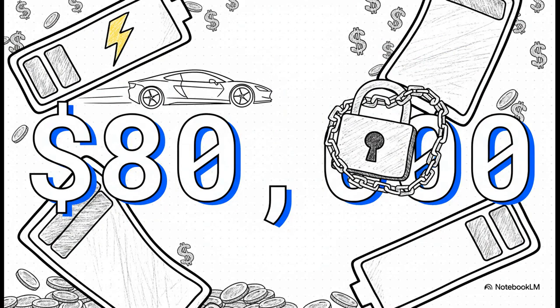So, what's the catch? Yeah, there's a catch. And it is a big one, an $80,000 one. At today's prices, that amazing Amprius pack would cost more than twice as much as the car itself. So we're talking elite performance with a very, very elite price tag.